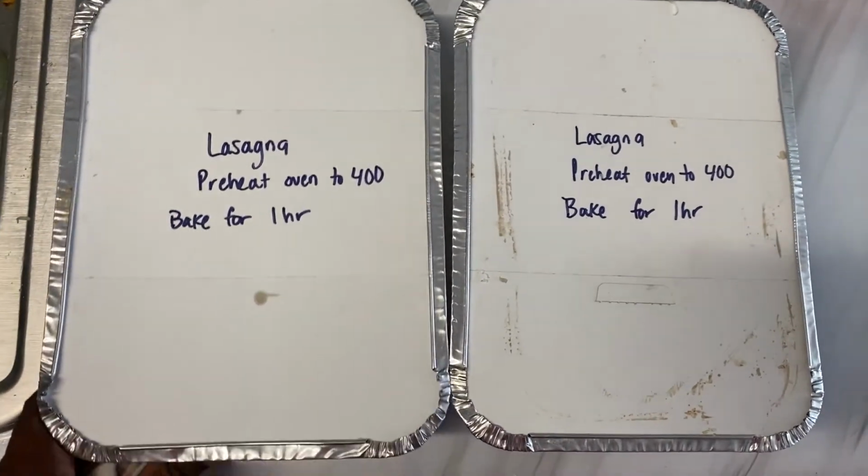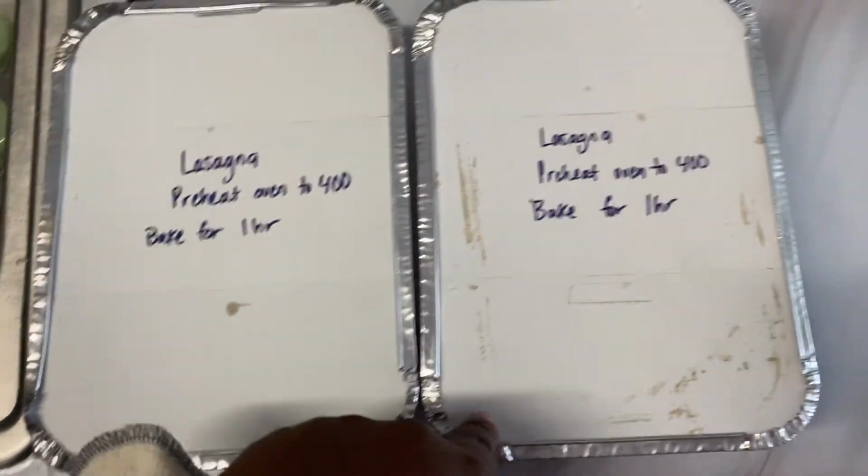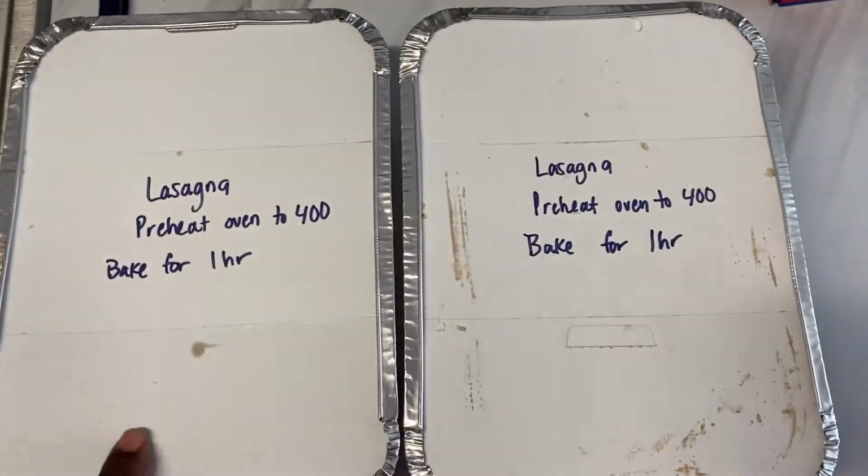All right, two lasagnas are done. I realized that it was supposed to be on the white side here, so I switched it. But here we go. One in the freezer.